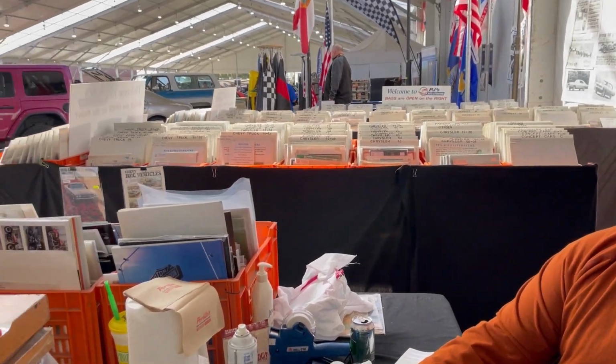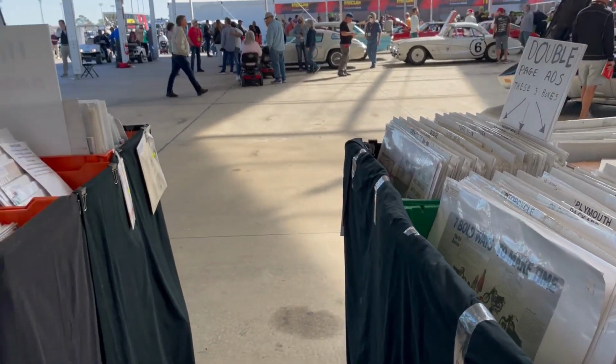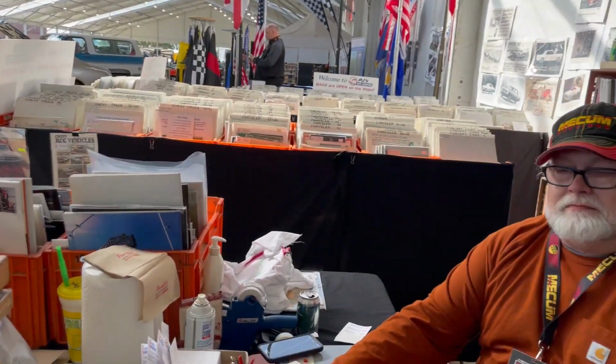You sure do. You have the most unreal collection. For those of you into old trucks, he even has brochures about Sterlings, if anybody knows what a Sterling is. I try to have a little bit of everything. You do. Now, do you have a website? Our website isn't really much, but we do put a lot of stuff on eBay.